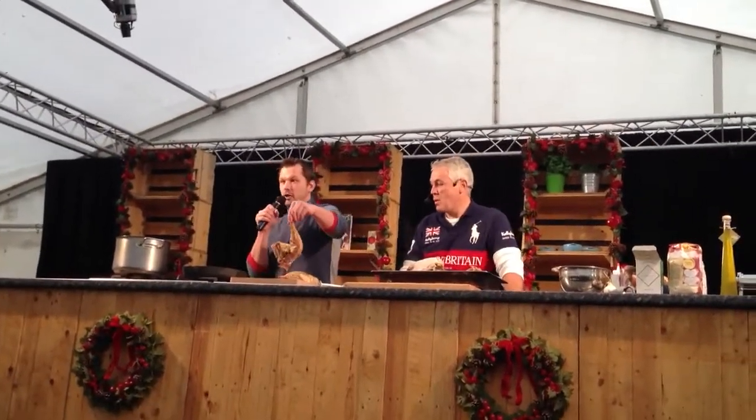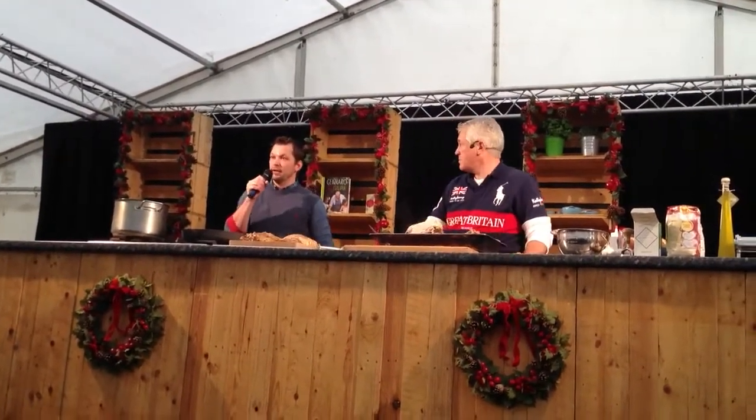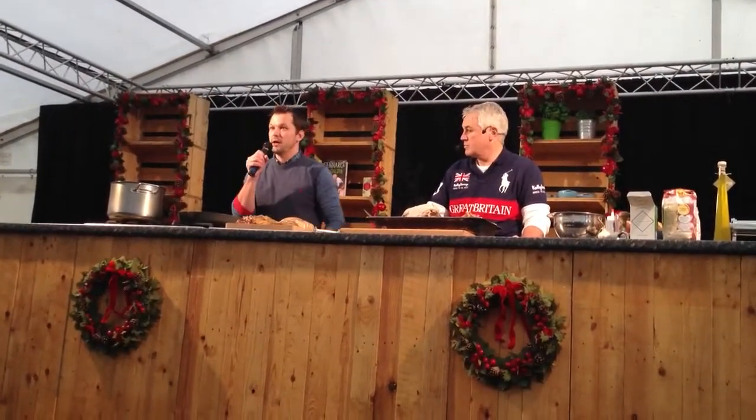Because look at the colour of that meat. It's dark, it's brown. Very rarely do you see chickens these days where the leg meat is a different colour. These turkeys definitely have a different coloured leg meat because they've been running around doing stuff. So the molecule that carries oxygen around the body concentrates in those muscles.